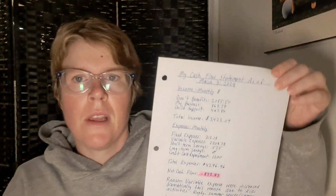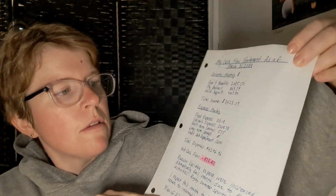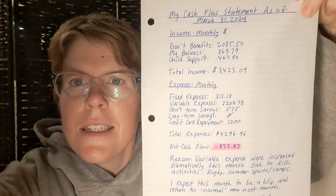So I'll be honest here. My cash flow statement is probably the statement that I least like doing, because it is not very good most months, and I am trying to improve that, but I'm not succeeding very well. So here's my cash flow statement for March. So you can see.